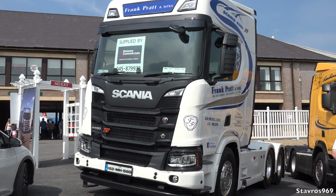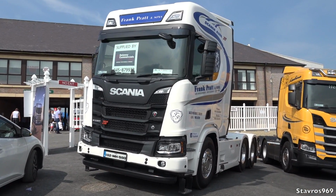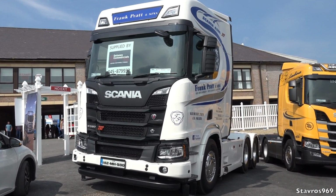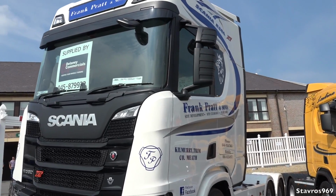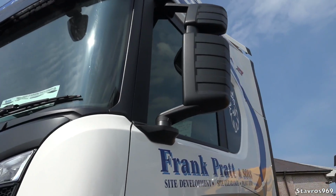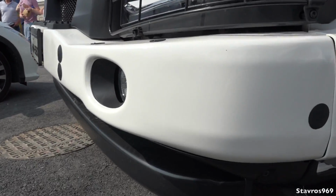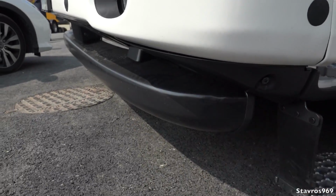And look at this, we have the XT range from Scania. So I've not seen one of these before. This is my first time seeing one. The R580 XT range. So you'll see we have our reinforced mirrors there. We have protection all around the headlamps and the steel bumpers. More protection underneath.